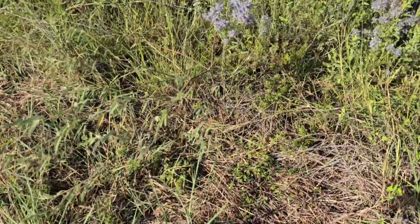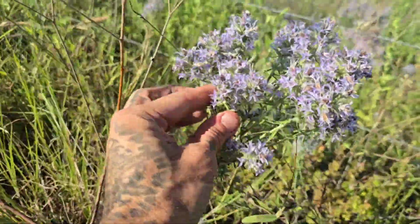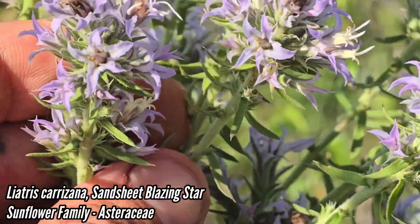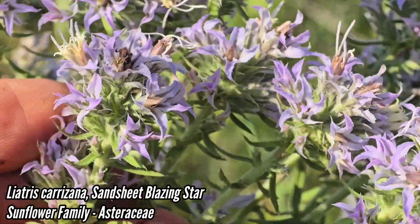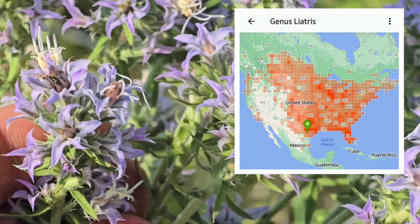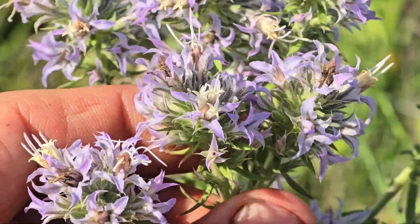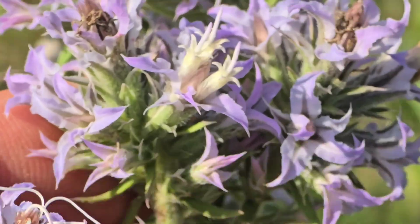You gotta brush aside this croton and get a good look at it. Here we go. Liatris carrizana. Look at that thing. You know the blazing stars if you're in the Midwest. You get a couple Liatris species in Colorado, down through Oklahoma, plenty in Texas. They kind of peter out as you move west and the continent starts to dry out, at least at the lower latitudes. But this one's probably one of the most beautiful I've seen. Right up there with Liatris burgessii. Look, so there you go.